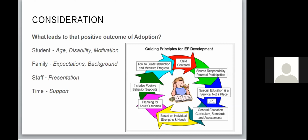The staff as well. And when I say presentation, I don't mean training the staff how to use the tool. The way that the staff presents the tool to the student is going to make a huge difference. If it's something like a wheelchair, we know the physical therapist is going to be there involved. We know if it's an AAC device, the SLP is definitely going to be there.